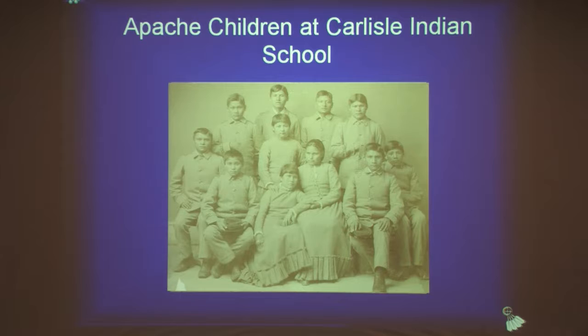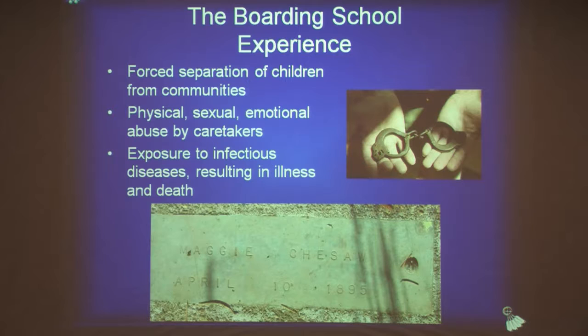Forced separation from communities. There was a lot of physical, sexual, emotional abuse by the caretakers. We were exposed to infections that we had never had before. There is the myth that the army forced us to take blankets with smallpox. Research is showing that it was really fur traders who had these blankets who came and distributed them. And we also endured this huge decimation of our people through that.